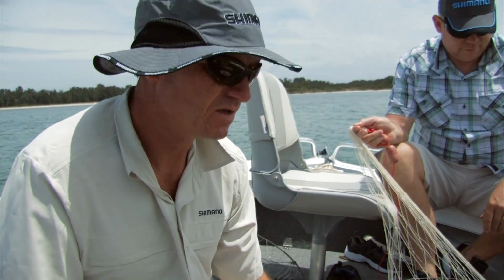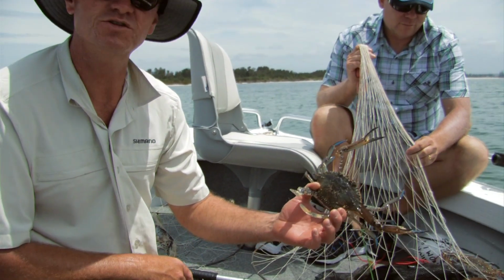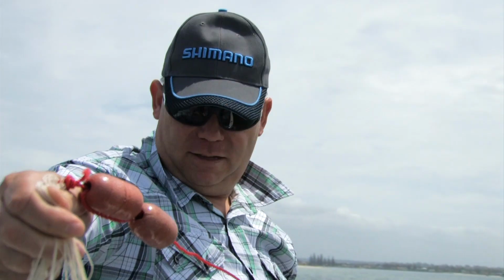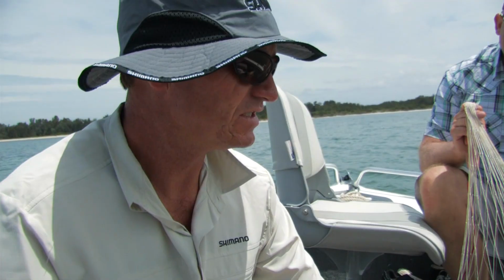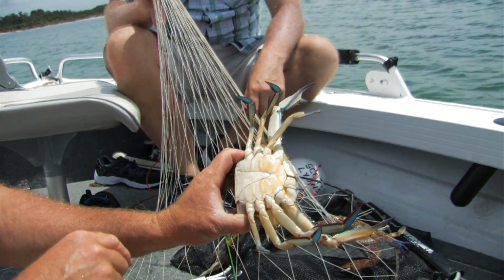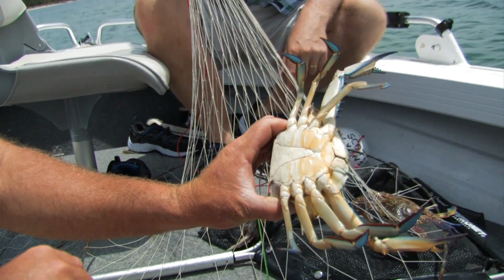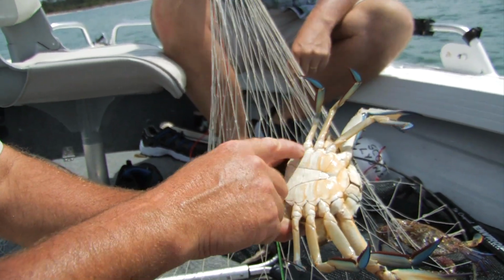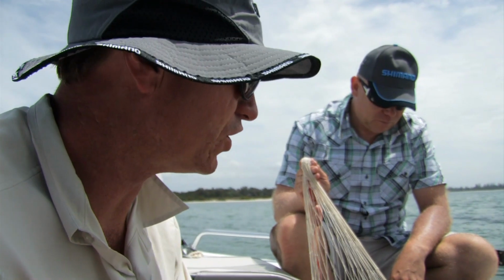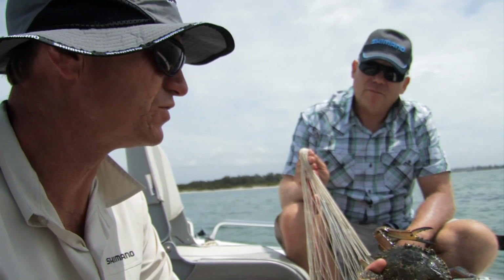As you can see, we just got 2 nice blue swimmer crabs. We're just checking for size. He's definitely a legal crab, no problems at all. It's a male crab, as we had a female before. So I'm going to hang on to this one. The females are more rounder, are they? Yeah, got the rounder shape to hold the eggs. When you decide to keep a blue swimmer, Paul, we want to just put him straight onto ice.